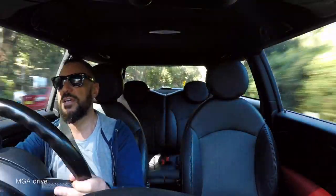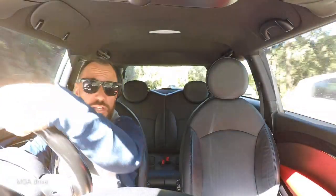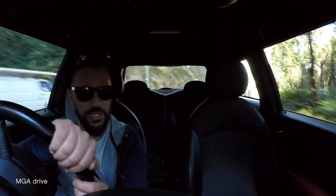I've had the Mini now roughly around 3 weeks, going on to 3 weeks, and I've got to say it is definitely putting a smile to my face. So yeah, something a little bit different, a little hot hatch. It is a 2010 model. Like I said, it is the John Cooper Works.